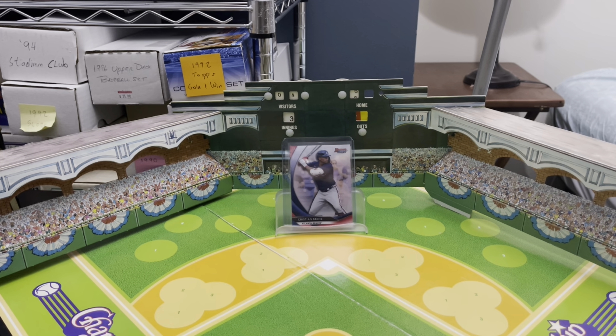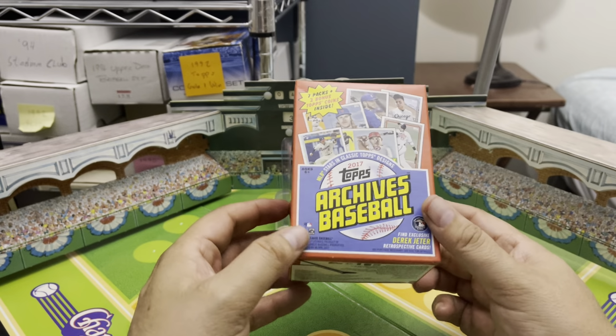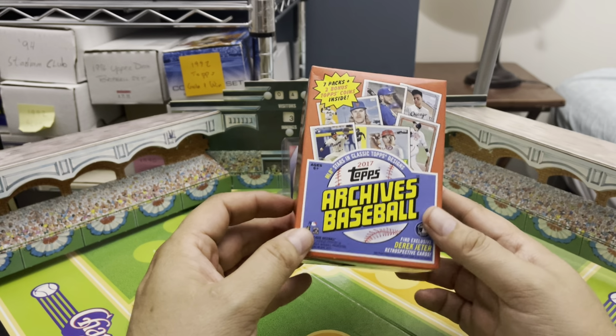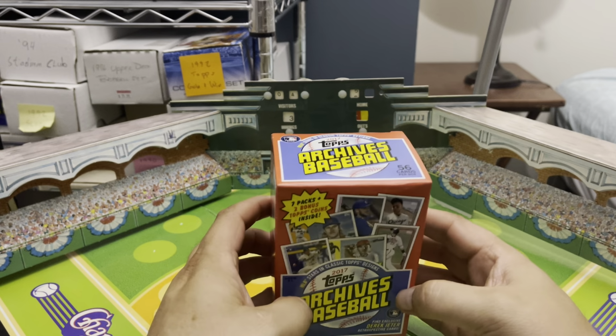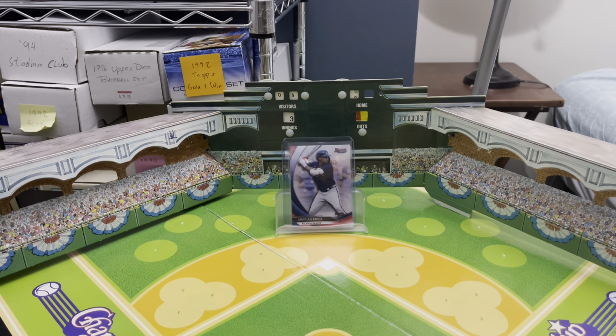So anyway, the last thing I picked up is a box to break. I picked up this 2017 Topps Archives Baseball, and we're going to break this in a second. First, the trivia question. Since we're talking Ohio, I want to do some Ohio trivia for you.